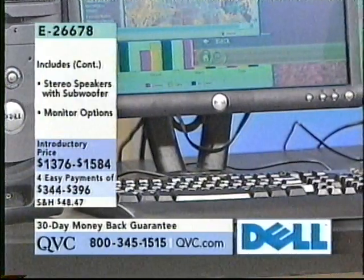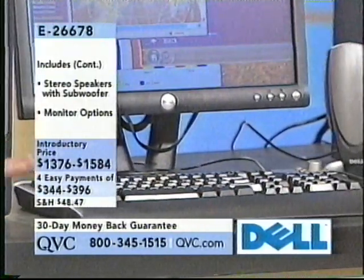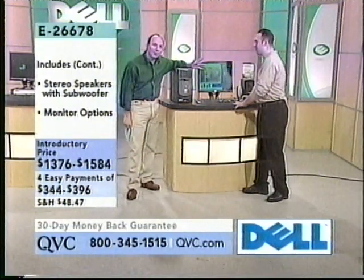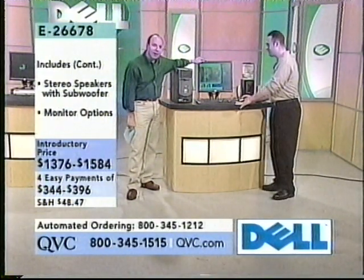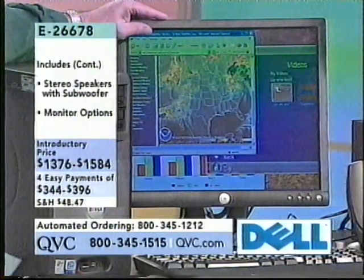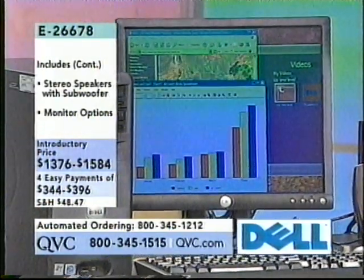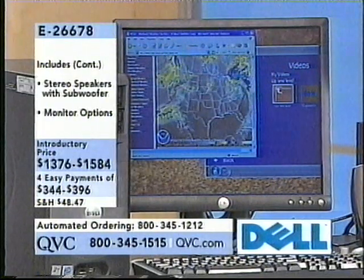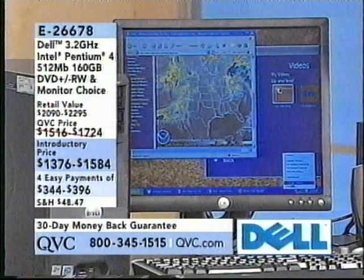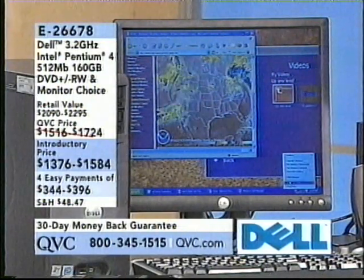Here's your monitor choices, okay? The 15-inch flat panel is available for $1376. All this speed, all this power, and a flat panel monitor for $1376 with over 30 software titles, and it's a Dell. Now on our easy payment plan, that's just $344 a month. We don't have a lot of the 15-inch flat panel monitor to go around, only about 40.